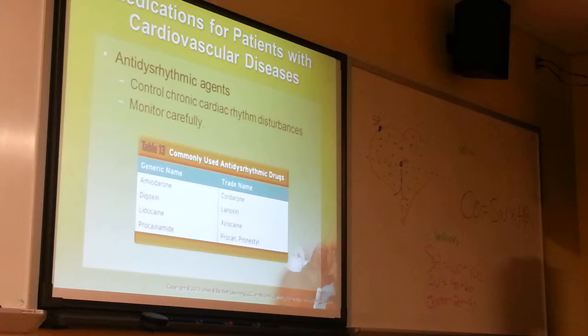Some of the generic names that we see pretty commonly: amiodarone is Cordarone, digoxin is Lanoxin, lidocaine is Xylocaine, and procainamide is Procan or Pronestyl. Again, those are the medications and their trade names so that we know what we're dealing with pre-hospitally. Those are medications you absolutely have to know because we see them a lot. We really do.